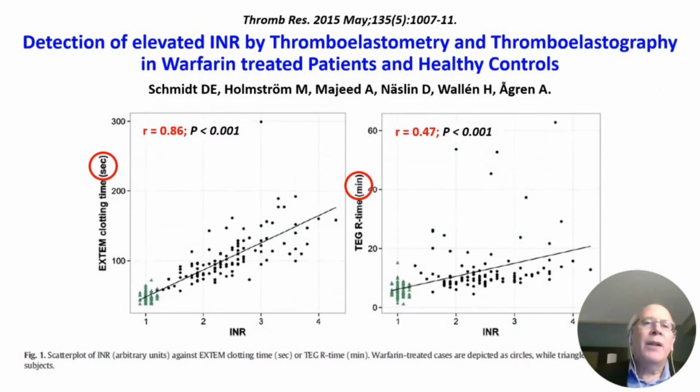There are several studies from already more or less 10 years ago showing that there's a very good correlation between the XTEM clotting time and the INR in patients on warfarin. Here you see the R is 0.86. This doesn't work if you use intrinsic activators like the Kaolin Tech or the Intem, and then you see the curve is very flat and correlation is much worse. So the message is you definitely need an extrinsic activator to have a good correlation to INR.